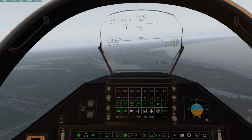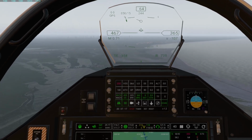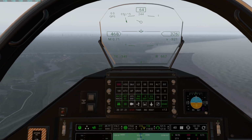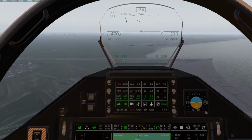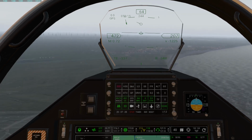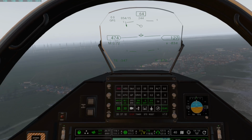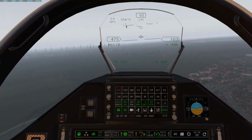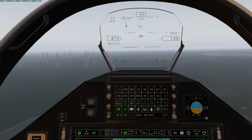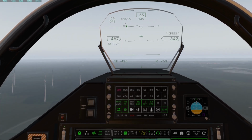There's a wet bit. That could be Rye, actually. Without looking at the map, I couldn't tell you. So heading straight for Lyd. Romney Marshes, that's what it's called, I don't remember now. Don't remember any wind turbines there, but there's clearly wind turbines there now.